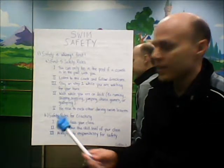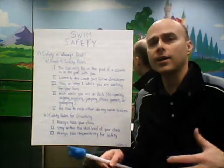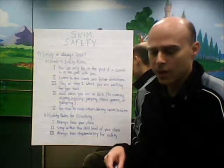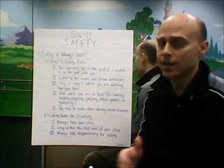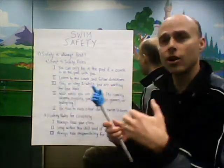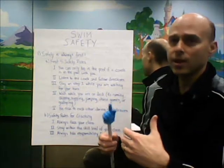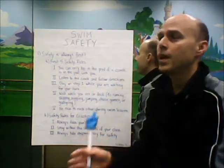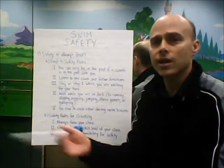The idea of always facing your class is to reduce the amount of uncalculatable risk, okay? When you're not looking at your students, it's an unknown risk as to whether they're safe or not safe. When you're looking at your students, you can calculate the risk. For instance, you know how far a student might be able to swim to you. So you're allowing them to take a risk to attempt that swim because you're right there with them to help them.